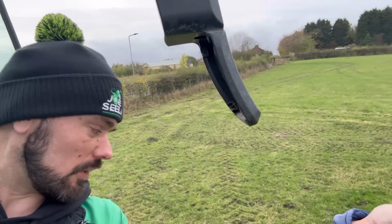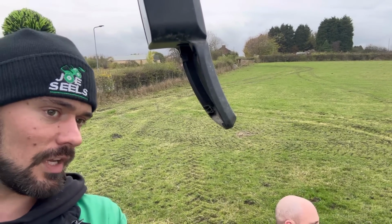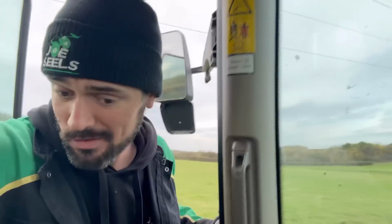Flash, I think that's what it's called. I don't know if a flash means a dip in a pond made out of a mine or not. I'm not sure. But yeah, I think that's the story with it.